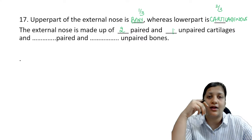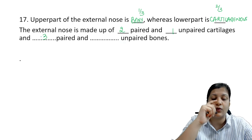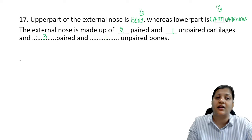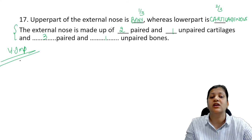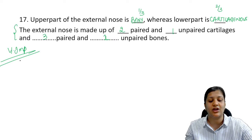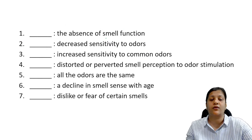Then we have got cartilages. We have got three paired cartilages, which are the upper lateral cartilage, lower lateral cartilage and sesamoid cartilage, and one unpaired cartilage, which is the septal cartilage. Again, this is very important because this is a little confusing and they have asked in previous years' questions how many paired bones, how many unpaired bones, how many paired cartilages, how many unpaired cartilages. So keeping an account of it is very, very important. Okay, so let's go to the next question.